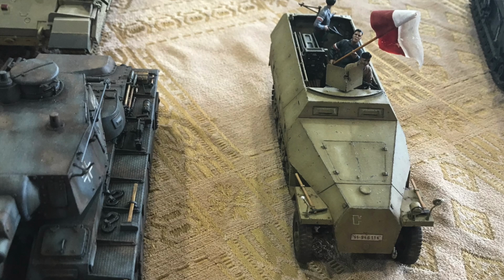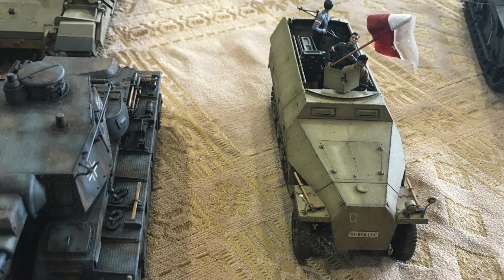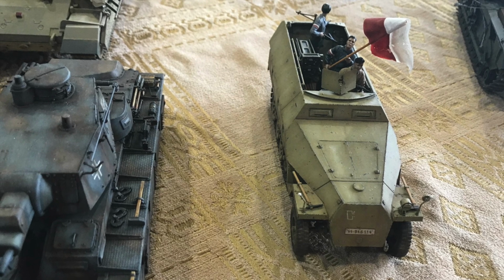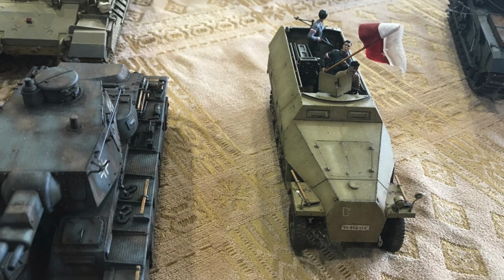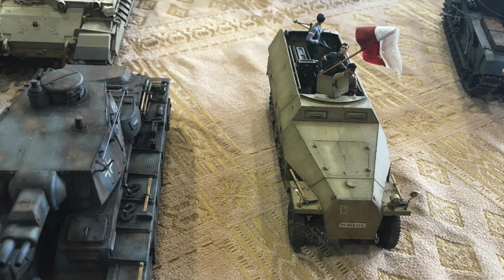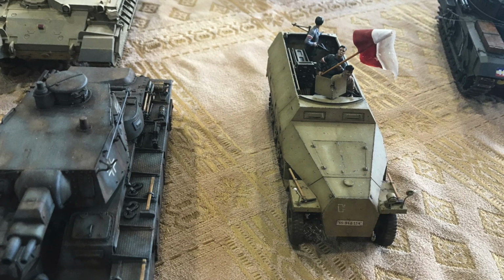I like it when a model can tell a story, and the simple addition of this Polish flag told a story. So even though this wasn't on a diorama, I immediately knew that this was a captured vehicle by the Polish resistance, and that we were probably in the Warsaw Uprising, and immediately it brought you into the model and pulled you into the story. I thought it was really effective and a very nice model.